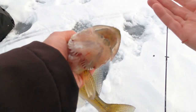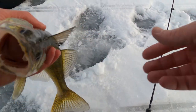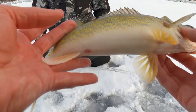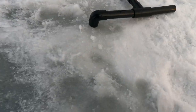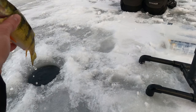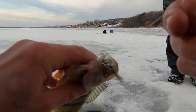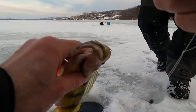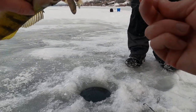Nice, nice walleye. Nice. Oh, get him. I got hooked again, but worth it. Look at that. Yeah, that's a beauty right there. Yeah, that's a keeper. Oh, look at this. He's got another minnow in his mouth. Look at that. Dual minnows. What the heck?